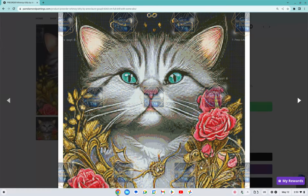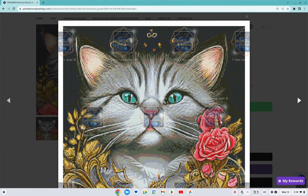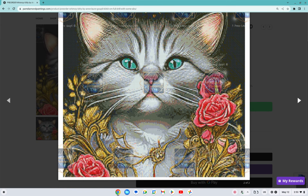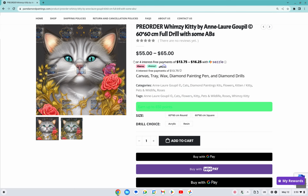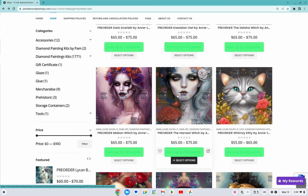Oh wow, the rendering is so good on this one. Yeah, love it. Lots of confetti in his face. Anytime there's fur, there's usually confetti, that's for sure. You need it there to capture all the details. His sweet little nose. Okay, and like I said, these are all in 60 by 60 centimeter sizes. That's a really decent sized canvas. Not too big, not too small. Just big enough to capture the details, but not take you forever to finish. Okay, moving on.